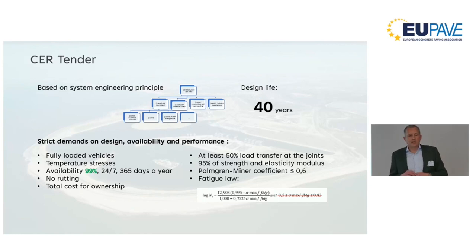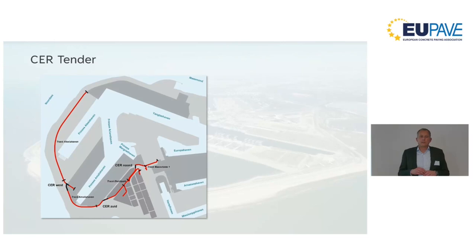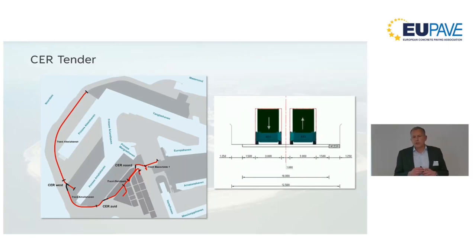95% of strength and elasticity modulus had to be used when the calculations were done. The Palmgren-Miner coefficients had to be smaller or equal to 0.6. And the fatigue law was prescribed, with the exception of the last part. All in all, quite a challenge.